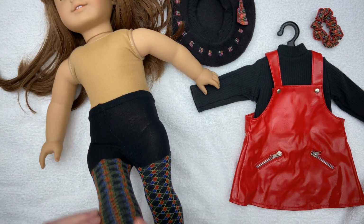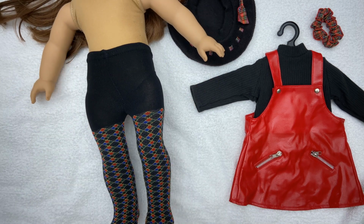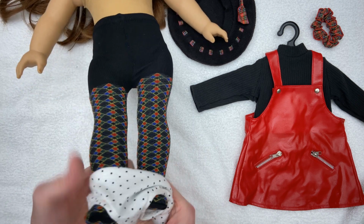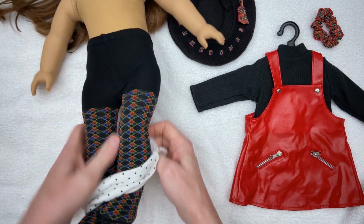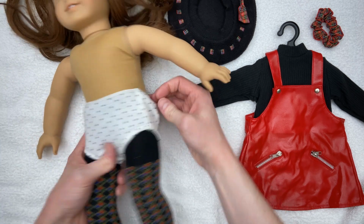And yeah, it just took forever to get them on. All right, next I'm putting on her undies, and I don't know if this is the correct order of things, but Samantha's bloomers were on top of her tights, and this seemed the most logical to me in terms of doll clothes. I didn't want to put these under the tights, so this is where they're going.